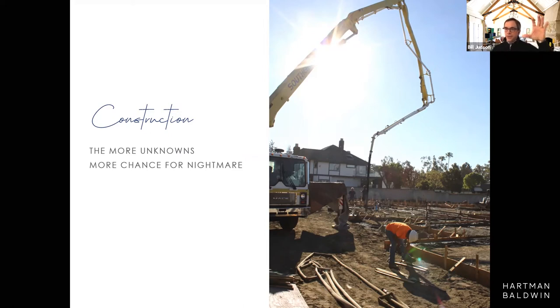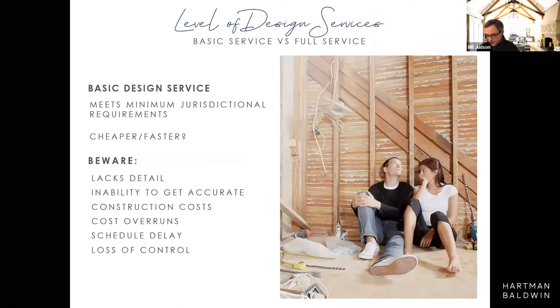Design development. And one of the concepts I want to bring up is that there are different levels of services when we think about design development. For lack of a better term, I'm going to just call one set basic: basic design services. And at the other end of the spectrum, we have what we call full service, where we take care of all of that. This is something I think you want to take a moment and try to understand, because I get this question asked all the time.